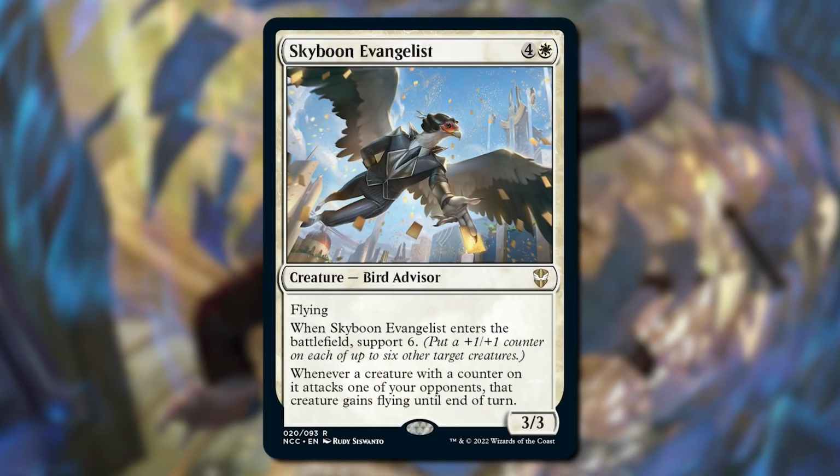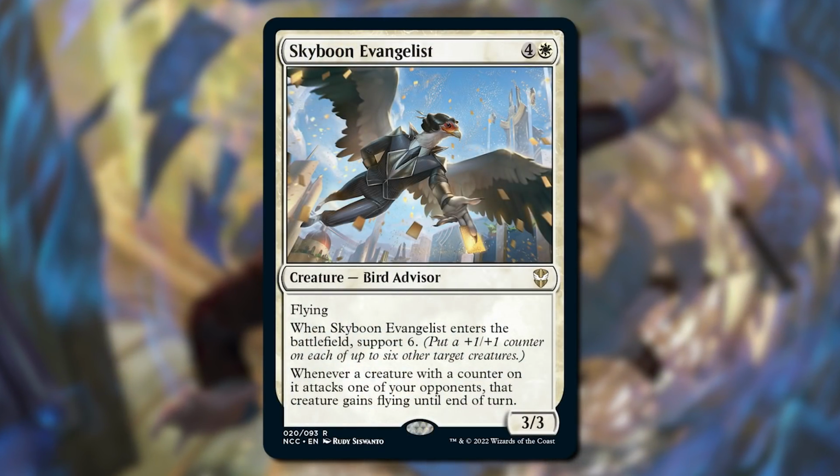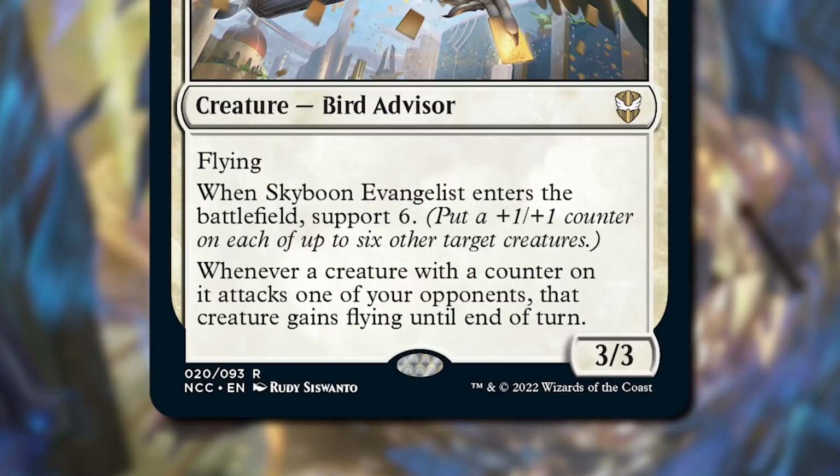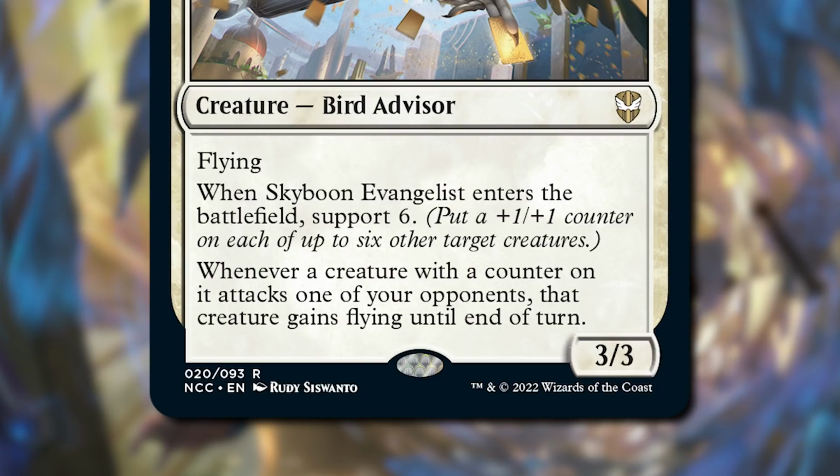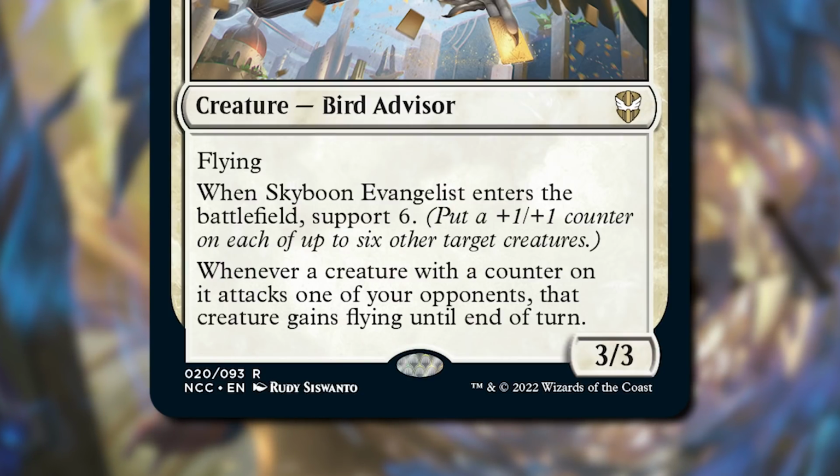Moving on to our next card, we've got Sky Boon Evangelist. 4 and a white for a 3/3 bird advisor with flying. When Sky Boon Evangelist enters the battlefield, support 6. Whenever a creature with a counter on it attacks one of your opponents, that creature gains flying until end of turn.